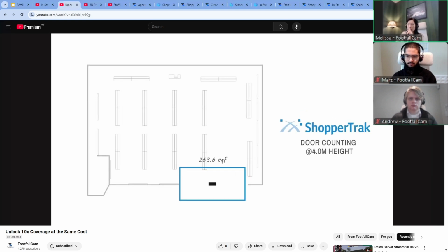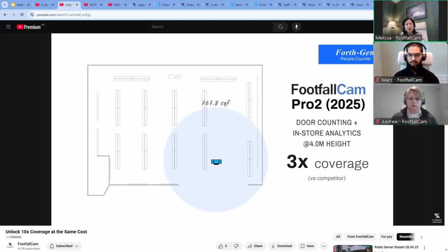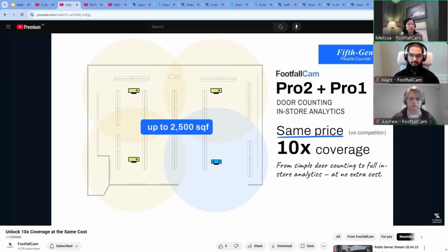FootfallCam's standard Pro 2 already can cover about 345 square feet. The new Pro 2 can actually cover just under 800 square feet. So it's very wide coverage, 3 times the coverage of our competitors. And now if you add on the sister devices, you can cover 2,500 square feet at the price of one device from our competitor, which is about $950.